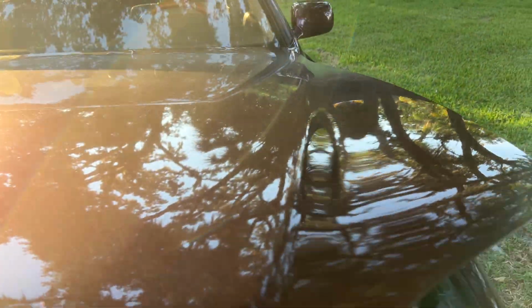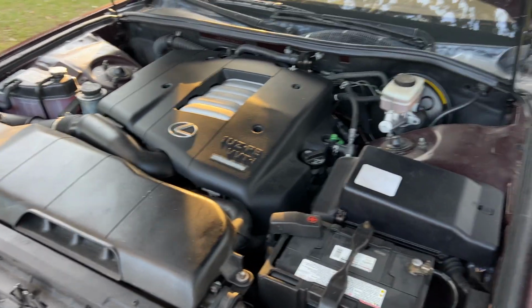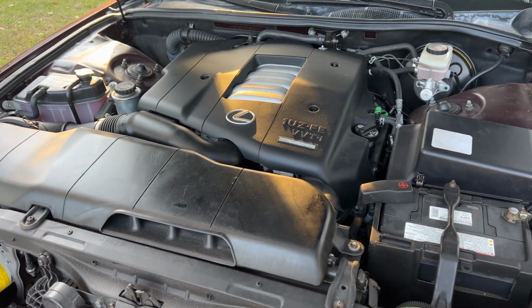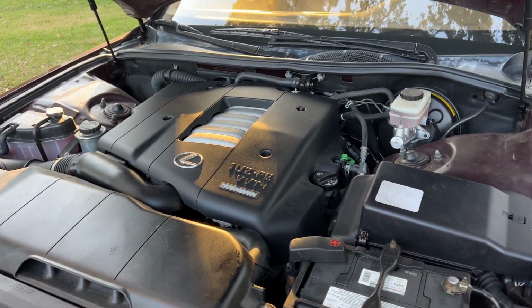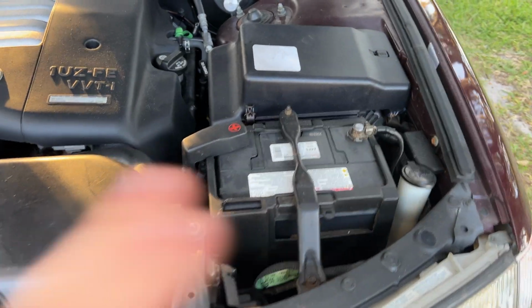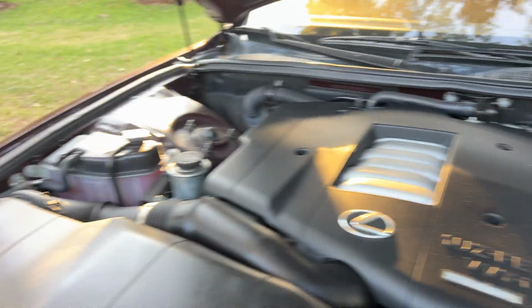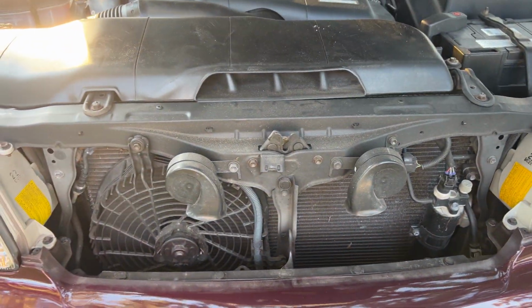The original timing belt was done at Lexus of Sarasota, and then in 2009 the timing belt was done again, not by me personally, but at a local Toyota dealership by a certified Toyota mechanic, same thing as Lexus. Spark plugs, all the fluids, filters, and I put a new battery in it. It did have an OEM Lexus battery, however, it was sitting for quite a long period of time. If you look at the fluids, you can tell they look almost brand new. The car has barely been driven since any of these services. Everything works as it should.